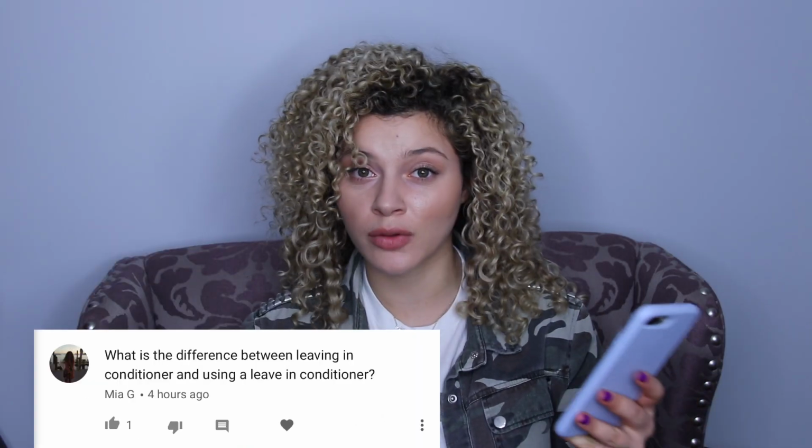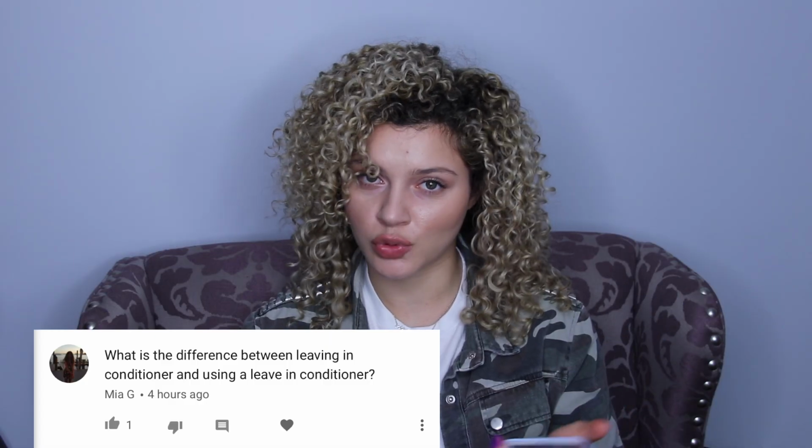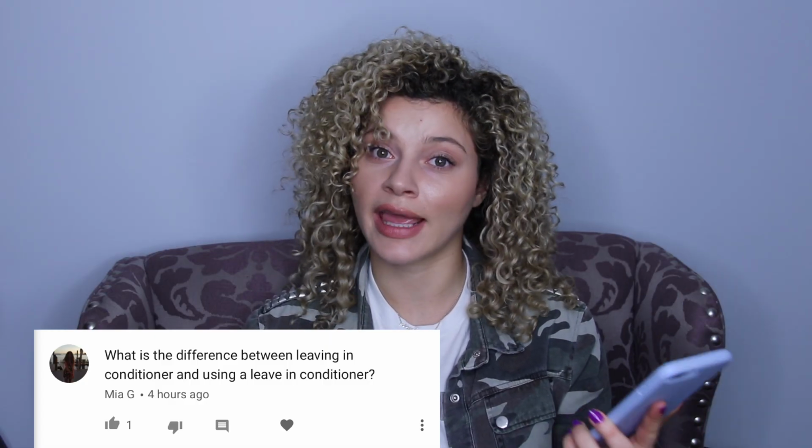And question of the week comes from Mia G. She's asking, what is the difference between a conditioner and using a leave-in conditioner? The answer is the ingredients. Some conditioners even contain cleansing agents. Some conditioners contain sulfates. They're meant to be used to cleanse and condition at the same time. You don't want to be leaving those in your hair. Whereas other conditioners are simply meant to condition and moisturize the hair. Sometimes these can be left in, but there is a reason why there are leave-in conditioners. So you're better off sticking with the leave-in.